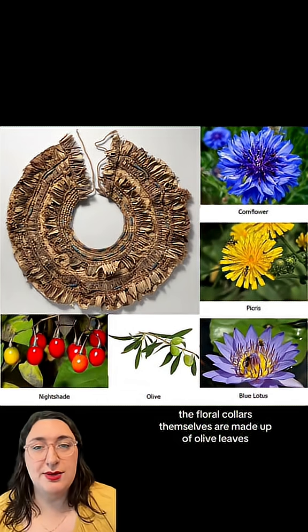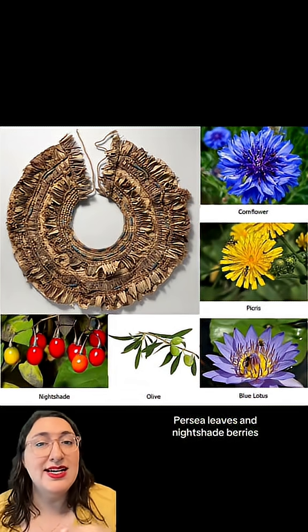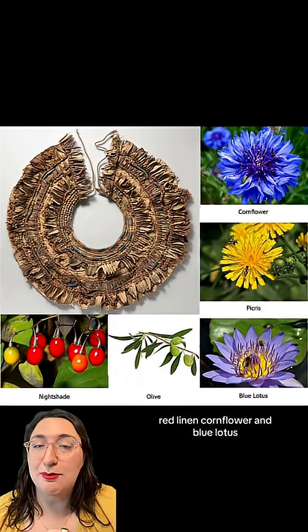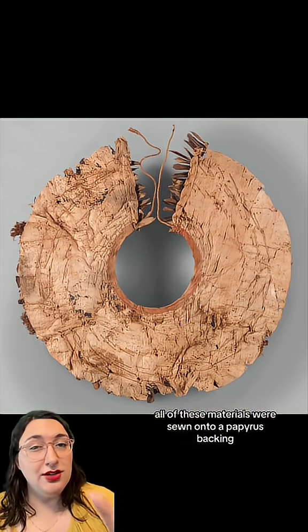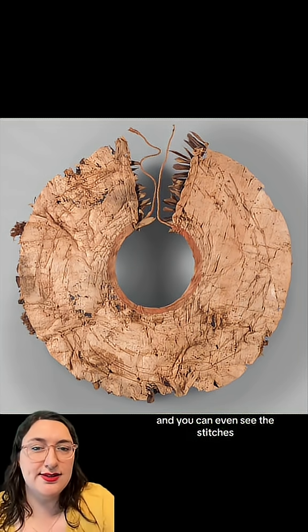The floral collars themselves are made up of olive leaves, persea leaves, nightshade berries, celery leaves, faience beads, red linen, cornflower, and blue lotus. All of these materials were sewn onto a papyrus backing, which is still in great condition, and you can even see the stitches.